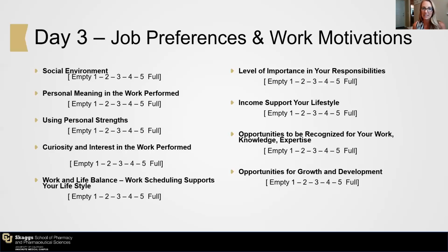A level of importance in your responsibilities. Do you want to feel like you're the master of what you're doing, that you have that responsibility and you are taking that ownership? A lot of people want that type of responsibility and that ownership. Other people, they like to really have a process of what they know what to do in terms of their responsibilities, and it's less important for them to be in charge of those responsibilities and determining what their work schedule looks like. So each person has a different set of values and preferences along these work motivations.